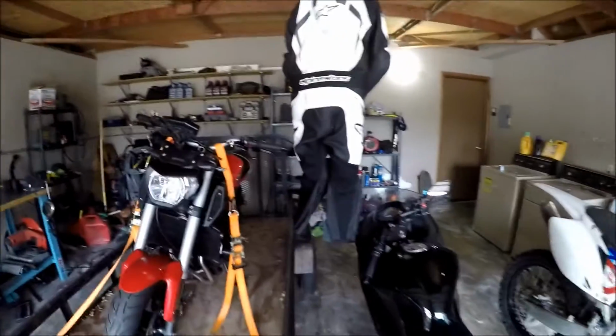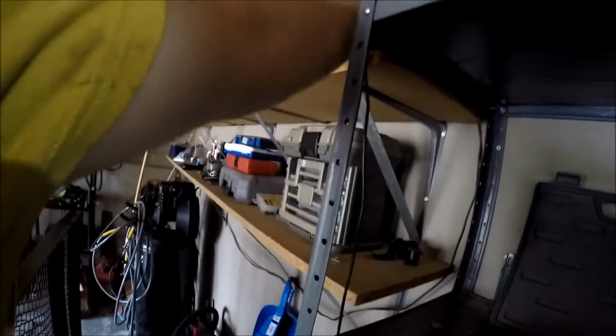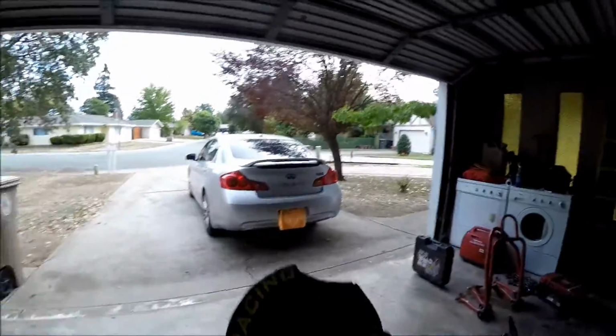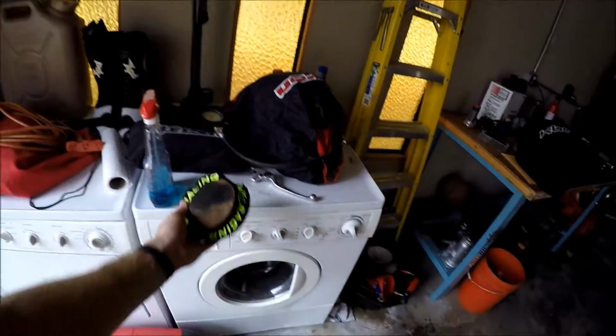Next thing is knee sliders. I haven't taken this suit to the track yet, so I have some knee sliders right here that are already on it. But I also have some other knee sliders too that I'm going to take with me. These are my favorite. They're Whiz Racing and they're leather, so they last a really long time, because whenever I drag my knee, I'm usually pretty heavy with my knee. With plastic ones, they wear pretty quick.